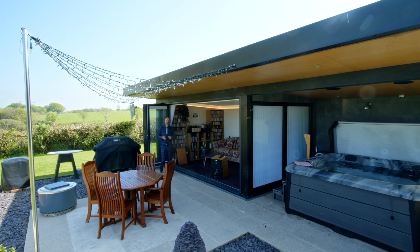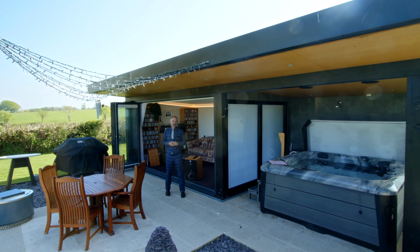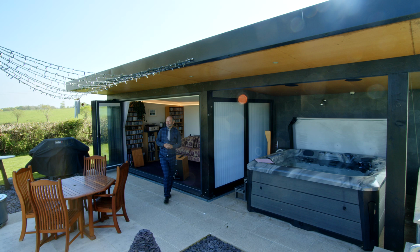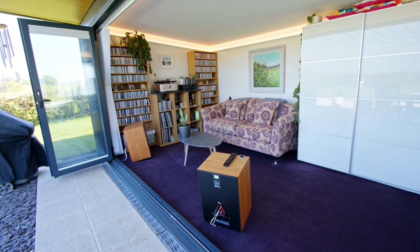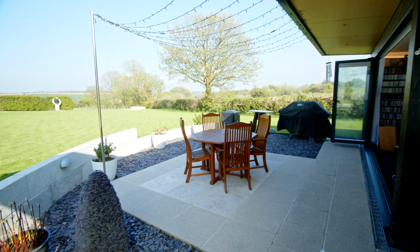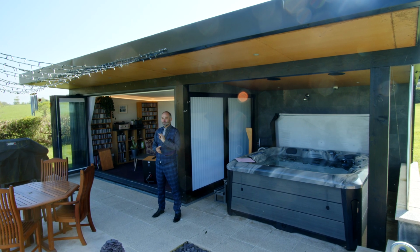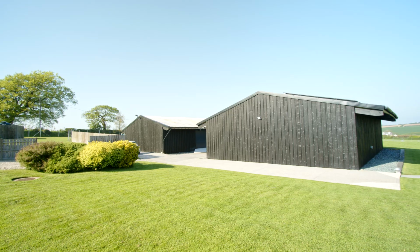And how's this for a little bit of luxury when you're choosing to move to North Devon? You've got your hot tub area, you've got your sit back relaxing area, you've got your al fresco dining area, and you've got your barbecue area as well, all set underneath the stars in beautiful rolling countryside.